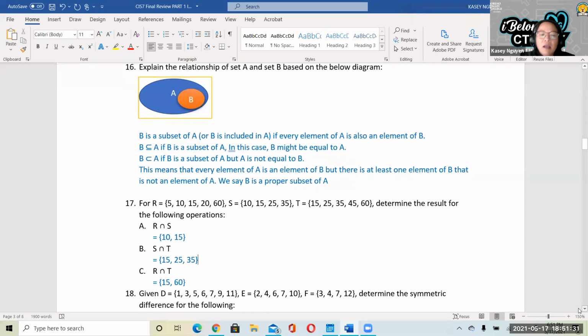Then on C, the intersection of R and T, again, we look at those sets and we would see that R has 15 and 60, same with T, and that will be the intersection. So make sure that we know intersection and union for sets.